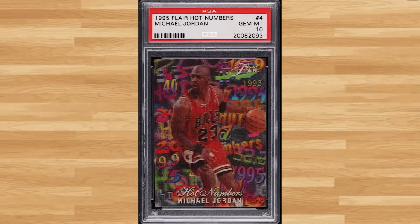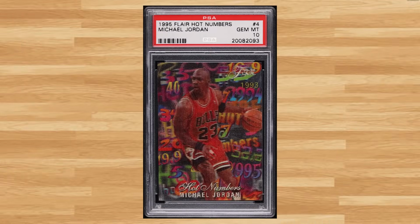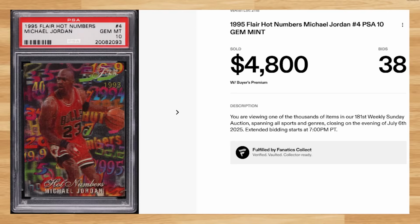And we're headed back to the mid-1990s at number 18 with this 1995 Flair Hot Numbers Michael Jordan, card number 4. This was a PSA 10 that received 38 bids, and it sold for $4,800.